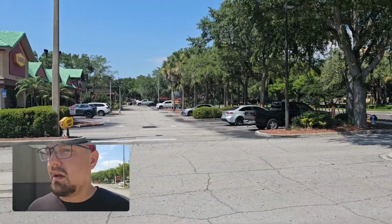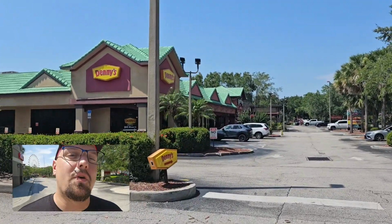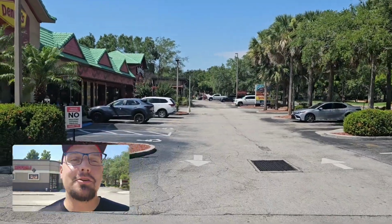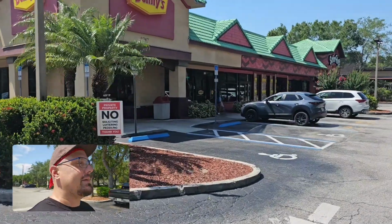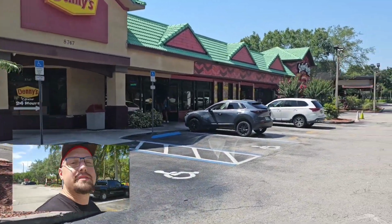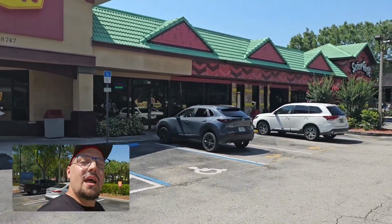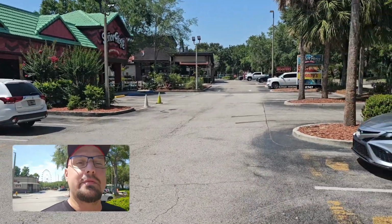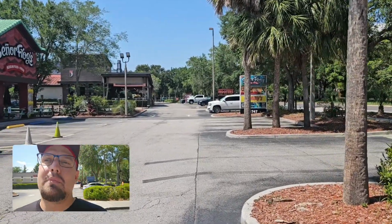Another Denny's over here on I-Drive, connected to the Señor Frog's. I went into Señor Frog's once. They were charging for chips and salsa. Not that they don't have a right to do that. You know, you can run your business however you want. But a lot of places, the chips and salsa are complimentary. And I heard that the Señor Frog's in the evening turns into more of a club vibe. I guess they move some tables and stuff. There's like a dance floor. But I remember it being pretty big in there.